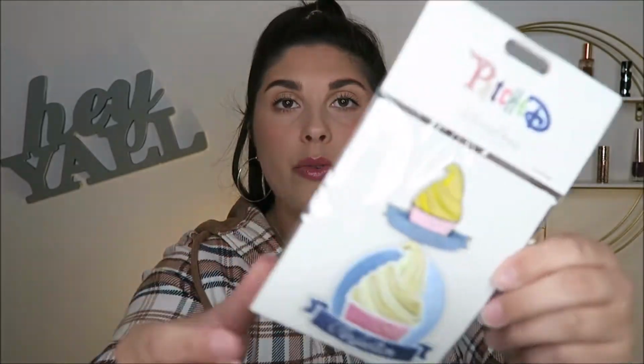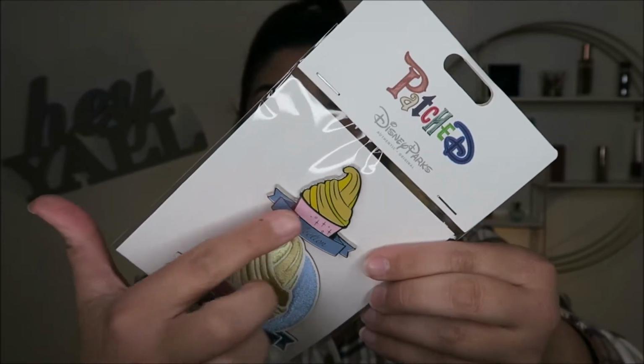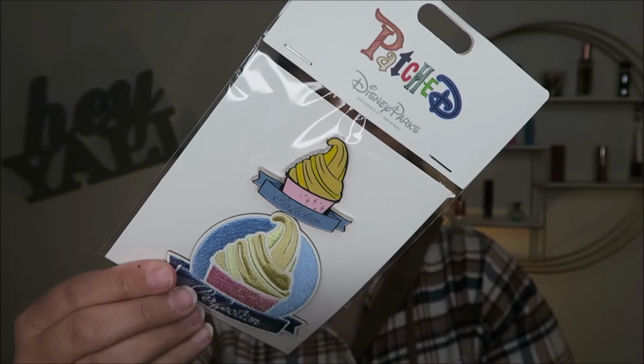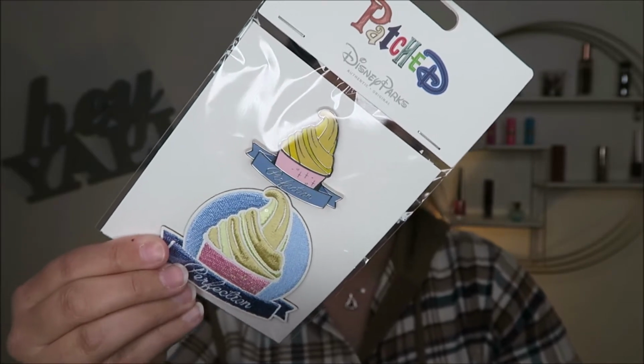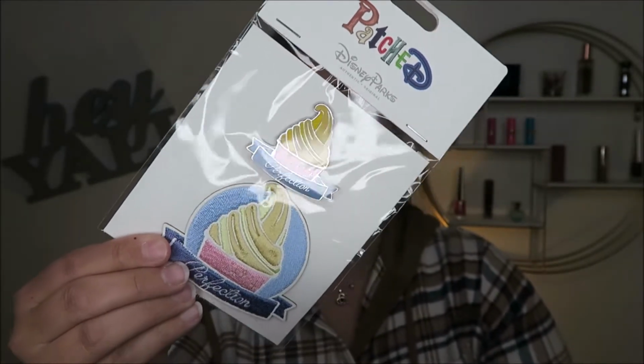And then we got this one right here. This pin comes with a patch, but we really only wanted the pin from it. This is for all the Dole Whips that we ate while in Magic Kingdom on our last day. We pretty much had every Dole Whip flavor that you can buy in the Magic Kingdom at the time we were there. And again, you can see everything that we ate on my TikTok.